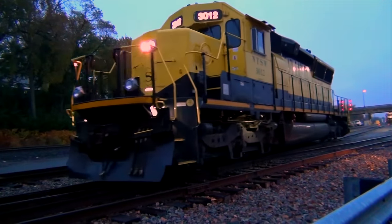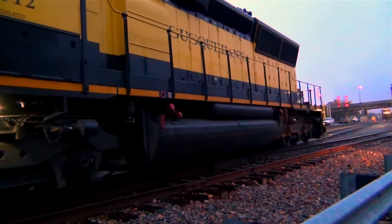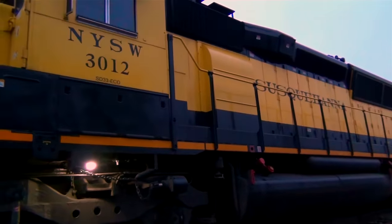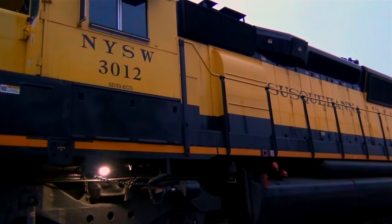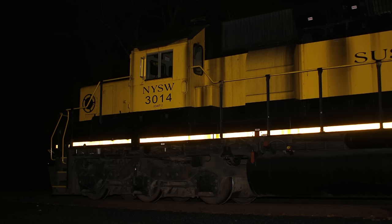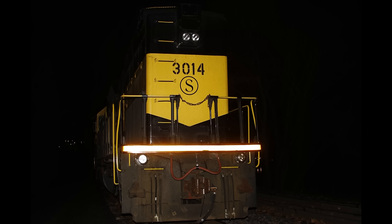The 3012 was among the last of the tunnel motors that were built for the SP in 1980. 3012 was built as Southern Pacific number 8242, and the slightly older 3014 was built in 1978 as the Southern Pacific number 8321. I stumbled across the 3014 in the dead of night on March 16, 2016 as I was passing through Binghamton, New York. It was sitting idly in the darkness, all by its lonesomeness behind a McDonald's restaurant on Route 11 as I was heading out of town.